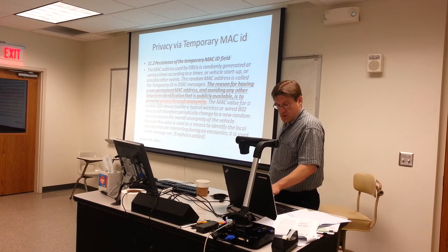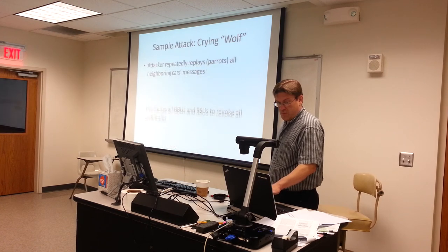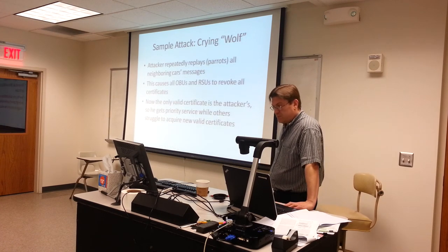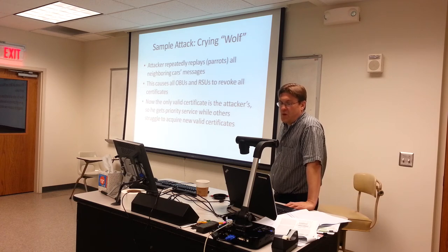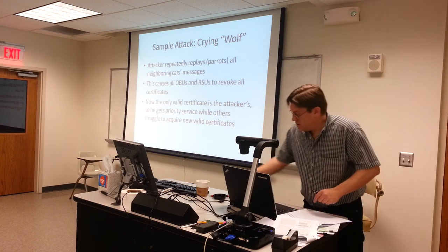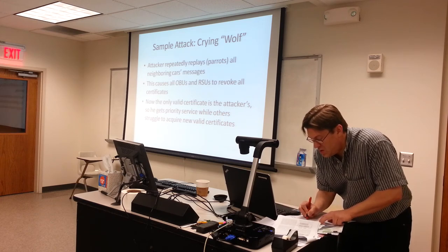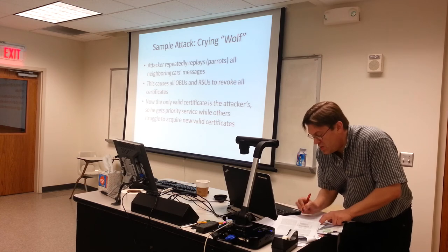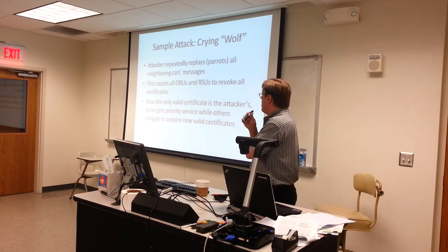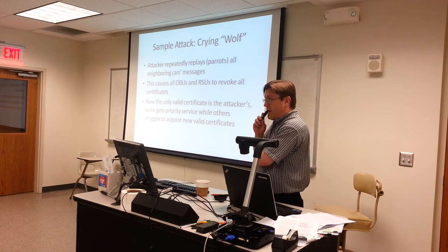These are two different types of attacks. This one is related to location privacy, the MAC address. This is another kind of attack on the source. If the attacker repeatedly replays all the messages, the consequence, with the existing security standards, is that the OBU, onboard unit, and RSU, roadside unit, will cancel all the certificates contained in the messages above. You know what I mean?